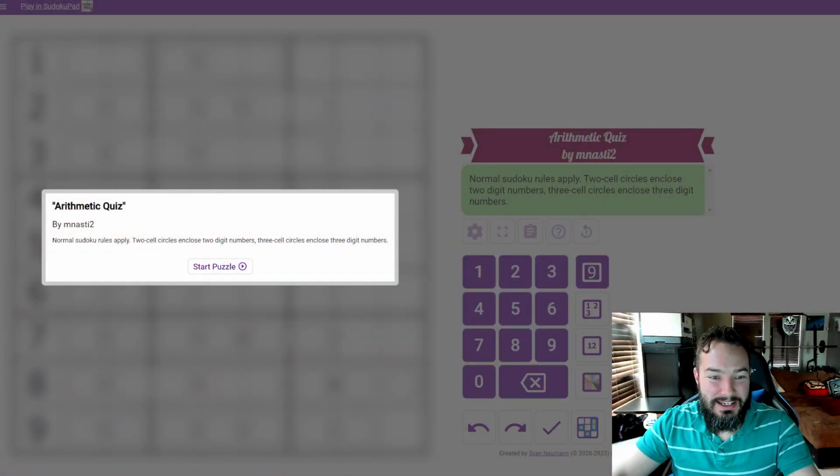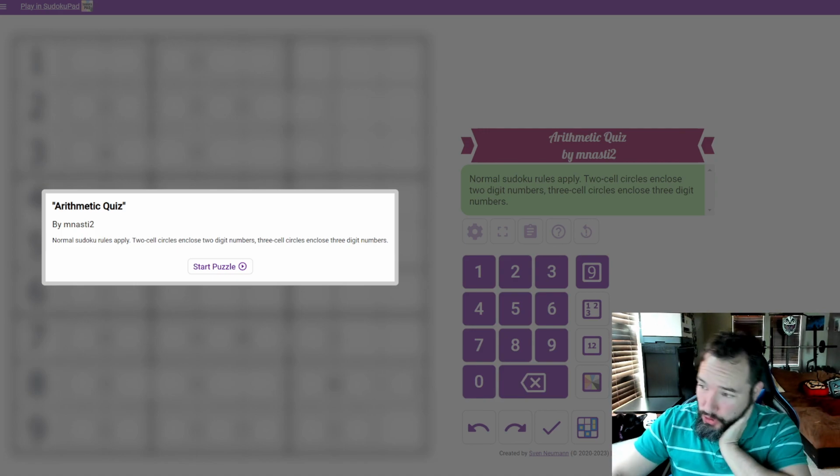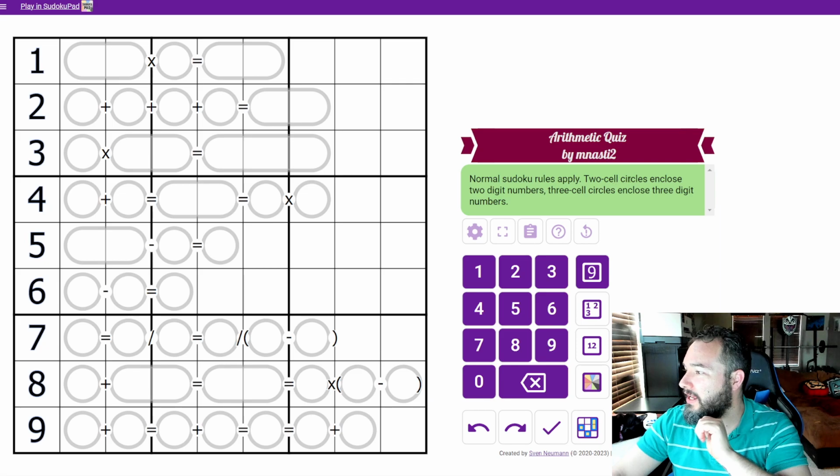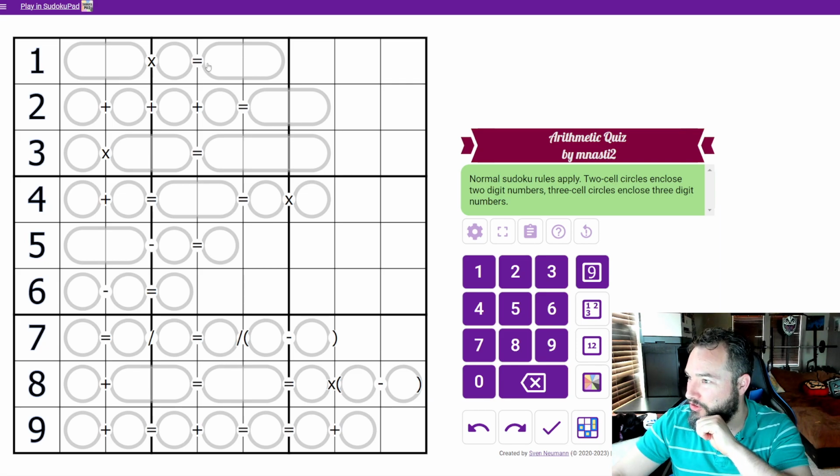We're going to be doing the Arithmetic Quiz. It's normal Sudoku rules apply, and I guess let me show you really quick. 2-cell circles enclose 2-digit numbers. 3-cell circles enclose 3-digit numbers.